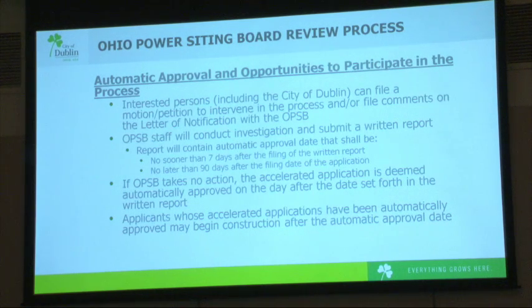The Ohio Power Siting Board staff will conduct an investigation and will then file a written report with the board. The staff report will contain an automatic approval date, and the only limitations on that is that approval date can't be any sooner than 7 days after the written report is filed and no later than 90 days after the application is filed. The Power Siting Board can then approve with modifications, disapprove, or take no action on the application. And if the board takes no action, then the accelerated application is deemed approved as of the date set forth in that staff report. And after that, the applicant can proceed with construction.